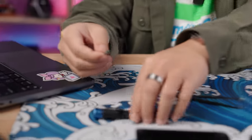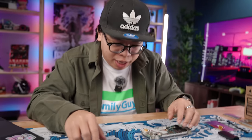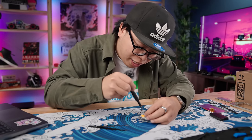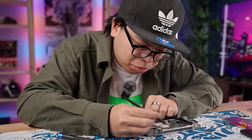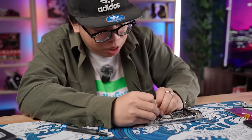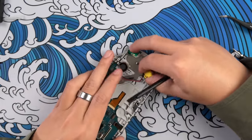We're gonna put this on our right side. In fact, I'm gonna put this with our organizer here so I don't lose it. And then I have to take apart the actual power connector here. I don't think we have to actually take this out, but it's probably so that it's out of the way. Nice. Our power connector is free.